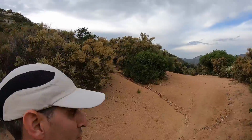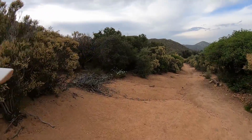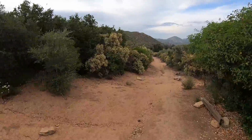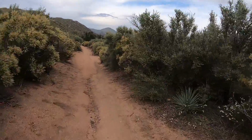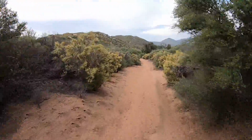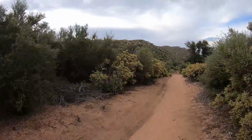We crest the top of this little ridge here, and then we start a gradual, runnable, easy, sandy downhill. What's the big deal anyways? It's just a little sand, little dirt, little downhill. I don't see what the big deal is.